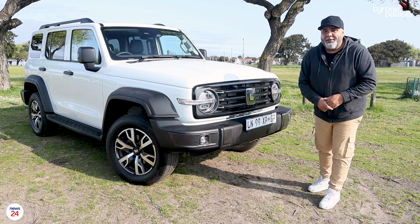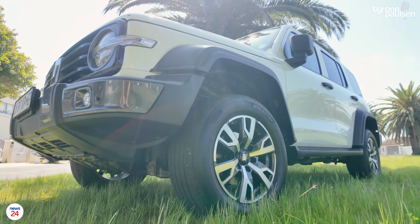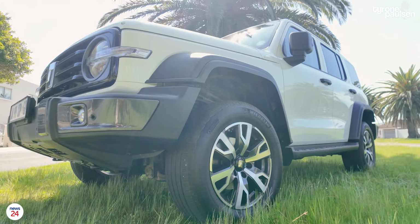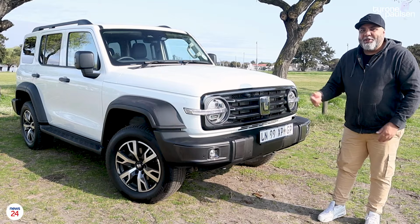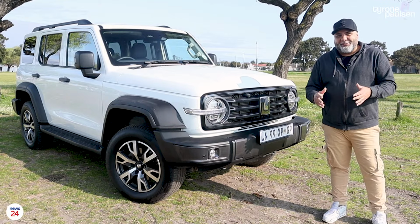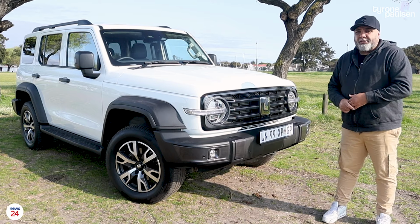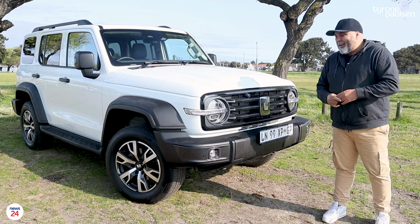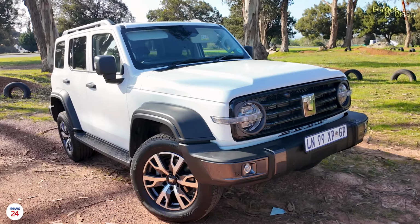That looks good. It has a ground clearance of 224 millimeters, which is good for some serious off-roading, but it's going to be tough for short and round folk like me to actually get in. It's just over 4.7 meters long, 1.9 meters high and wide, so it's not a small vehicle at all. And just from its looks, it looks like it can go off-roading.